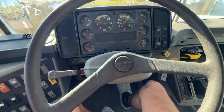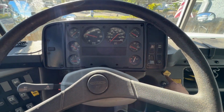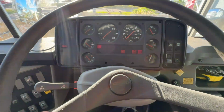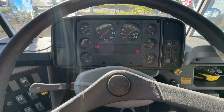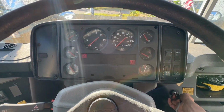Here we are. Got it in, the parking brake has been applied. It's in neutral, as you can see, foot on the brake. We've already got air pressure here. Just gonna wait for this to turn off and we are good to go. Hopefully it's got enough juice to be able to turn it over.